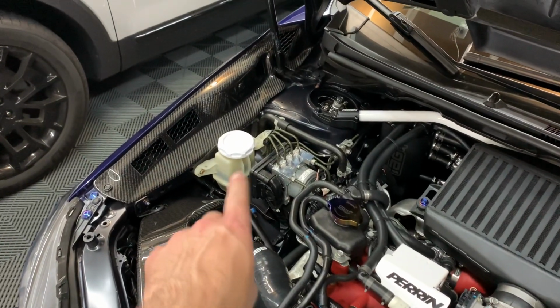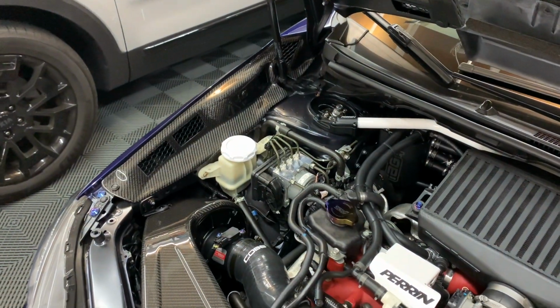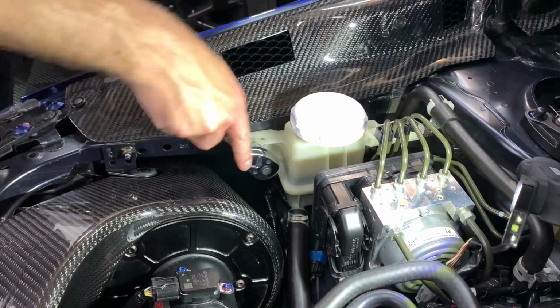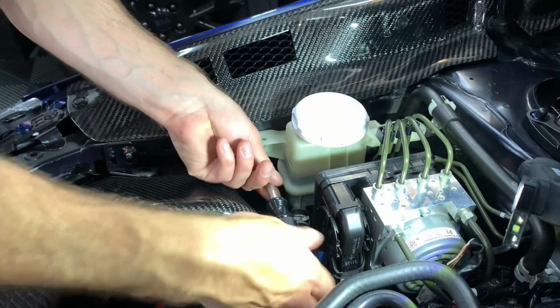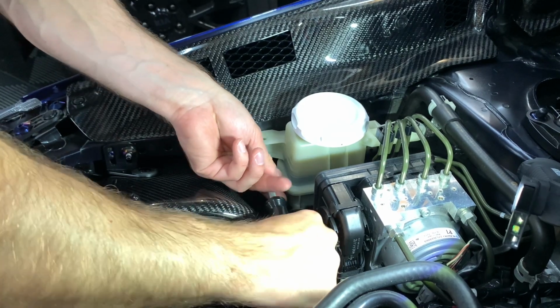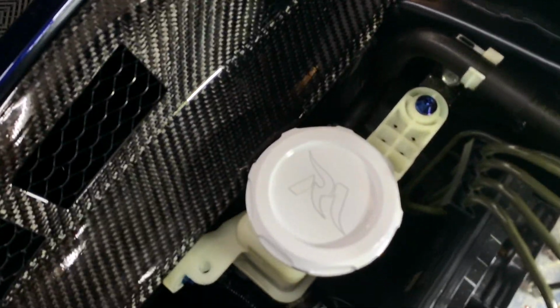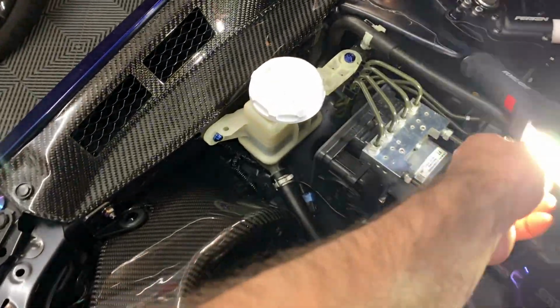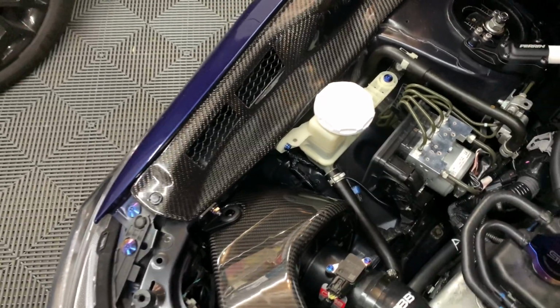I'm going to head over to the power steering reservoir and get these two bolts replaced, and then we can move on to the other little pop clips. All right, so we got those replaced. Super nice. This reservoir is super ugly, but hey, it looks a little bit better with the Titanium Works bolts there, so at least improving it a little bit.